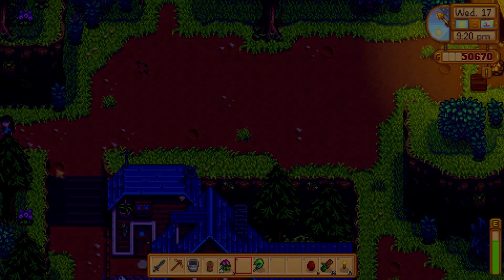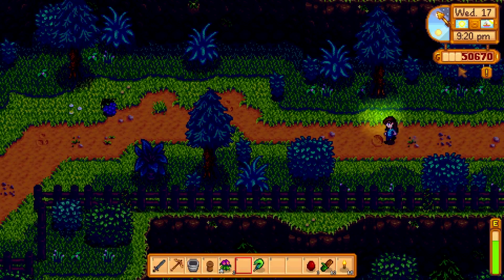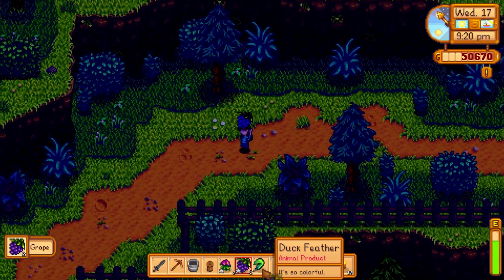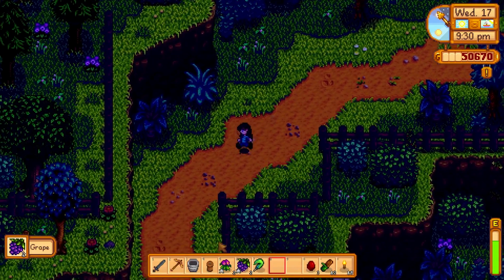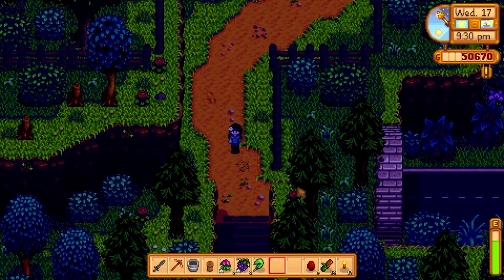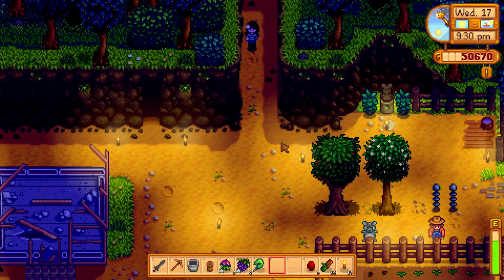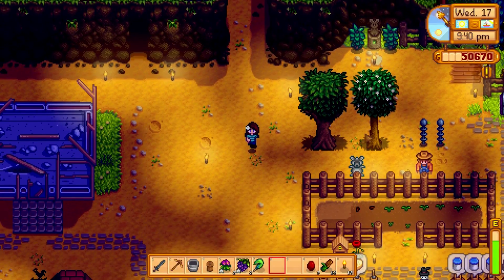There was so much for poor Jess to think about. Now it's just about time for her to tuck herself into bed. So we're going to have to give Elliot his duck feather tomorrow, I suppose. And we'll have to place down that preserves jar too to put even more blueberries inside. Yeah, we are doing quite well with the gold situation.